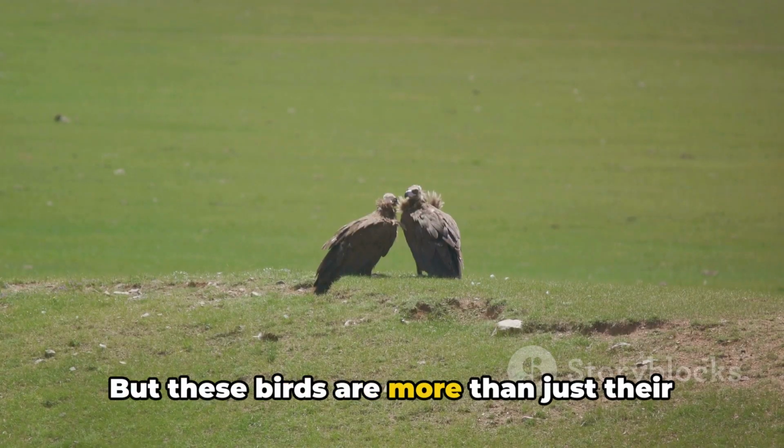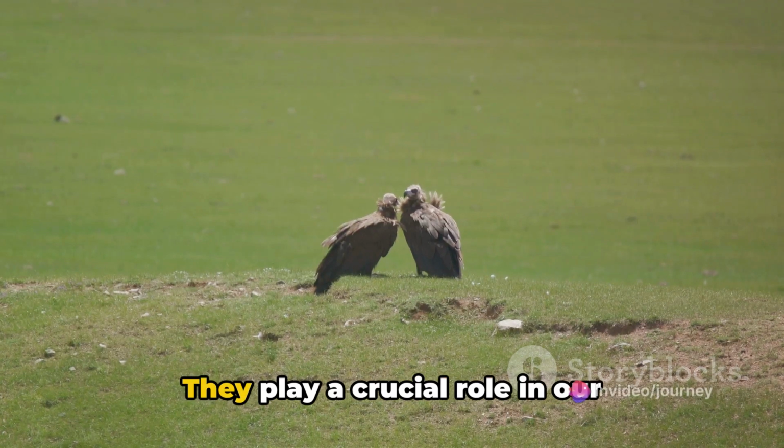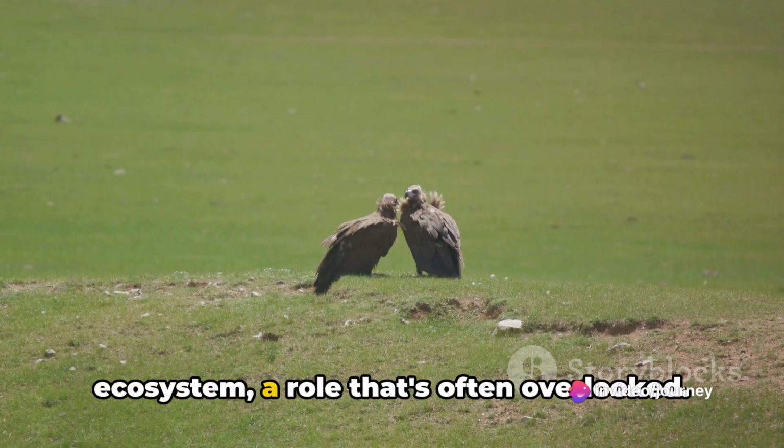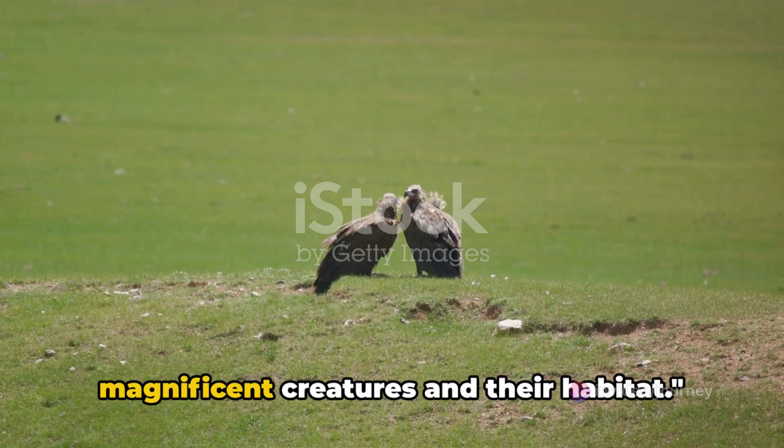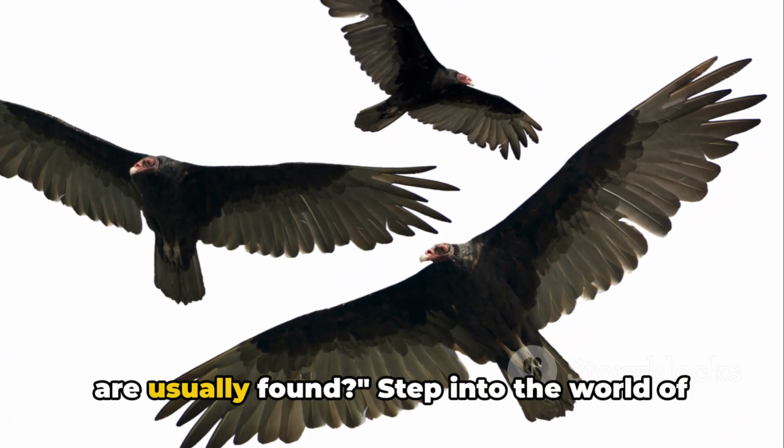But these birds are more than just their physical attributes. They play a crucial role in our ecosystem, a role that's often overlooked. Stay tuned to know more about these magnificent creatures and their habitat. Do you know where these Indian vultures are usually found?